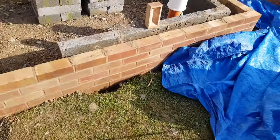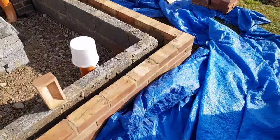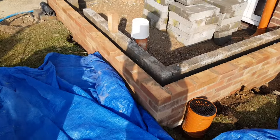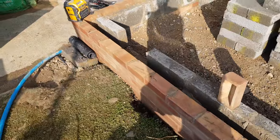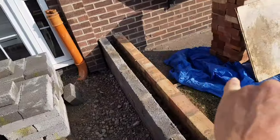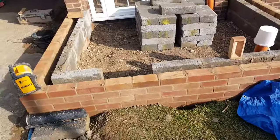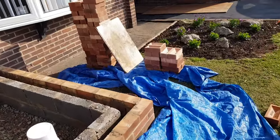This is today's job. Little porch. Got a door there. Window. So, should be a pretty nice day. Get a load of that and throw a mix on. Let's crack on.